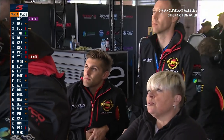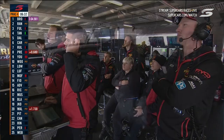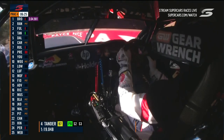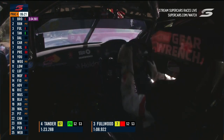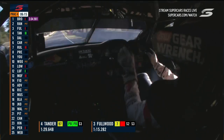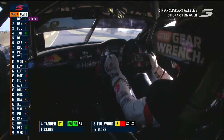And that's his teammate, Anton Di Pasquale. Rookie entry here last year. And some bleary eyes inside the Erebus garage after last night's hard work. I'll give you Tander's second split in a second, because the first split was just slightly slower than Thomas Randall. The second split is a 33.3. That's 0.2 slower than Will Brown. So Tander is having a real go.